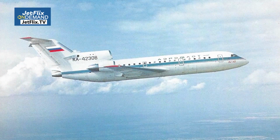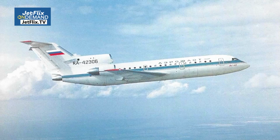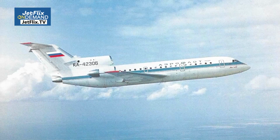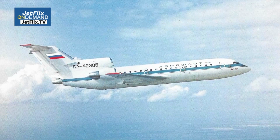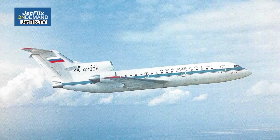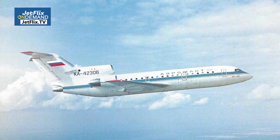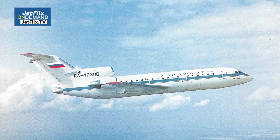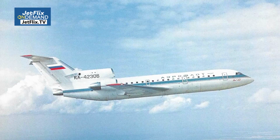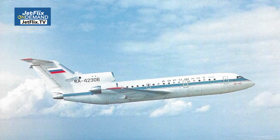The Yak-42 is the follow-on act or big brother to the Yak-40. It first flew in 1975 and went into service in 1980 and was in production until 2003. Some 185 examples were produced, mostly for Aeroflot, and it's capable of carrying 100 to 120 passengers on medium-haul operations.